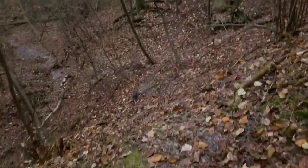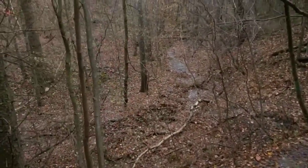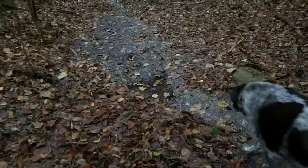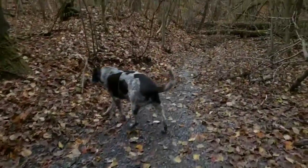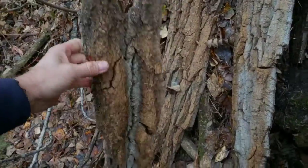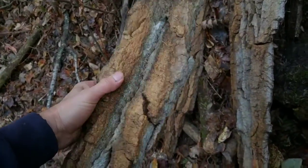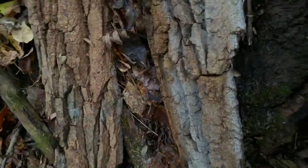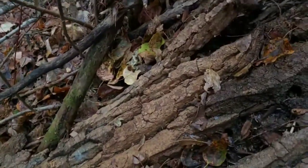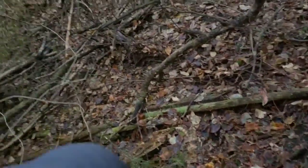Come on, where are we gonna go? I guess the path goes down there along the creek. If you're into wood carving, wood spirits, that's the type of bark you should be looking for. Maybe I'll try it someday. Let's go. Need a Dremel, pretty much.